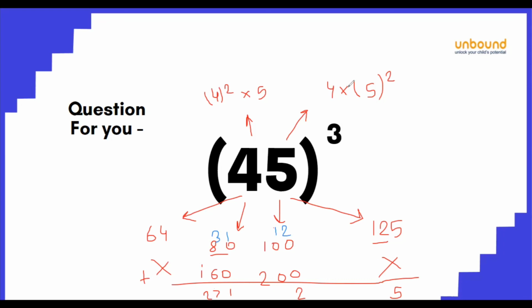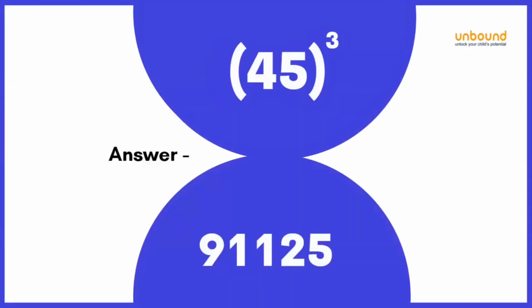Right? Now I'm going to use the same process again. Write the carry in the same step. Now after adding 64 and 27, 91 will remain. So here is the answer we get. Now let's see whether our answer is correct or not. Here you can see our answer was correct.